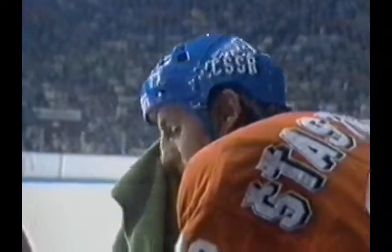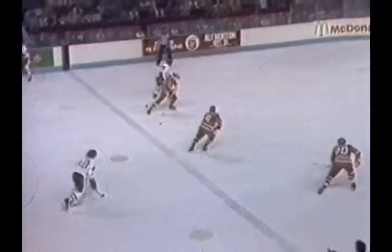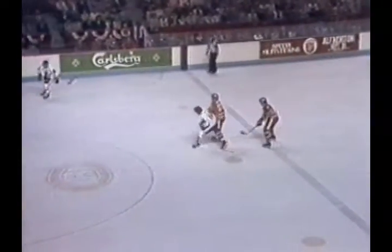Ron Andrews points out that there are 265 accredited newsmen here at the Montreal Forum tonight. And that's a record of sorts, the most for a Stanley Cup game, 233, and that was for the fourth game of the 1976 final between the Canadiens and Philadelphia. So 265 accredited newsmen covering this game, and the telecast is being fed right around the world as well.